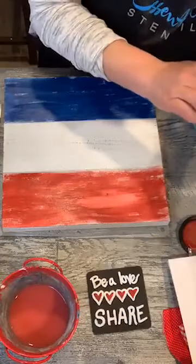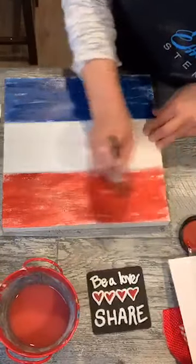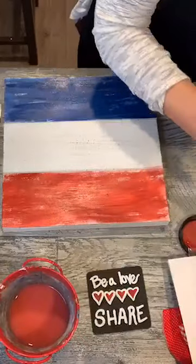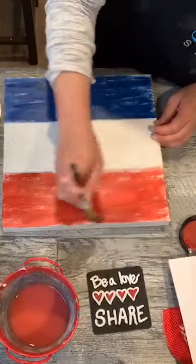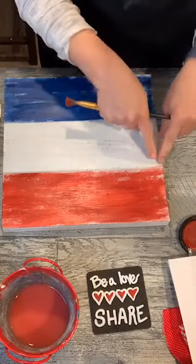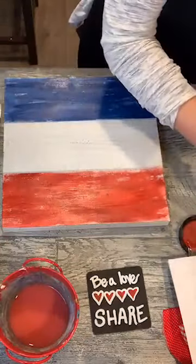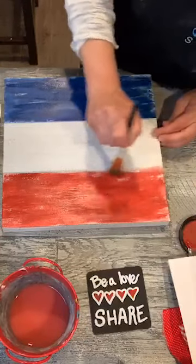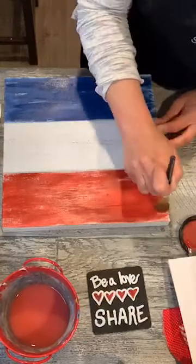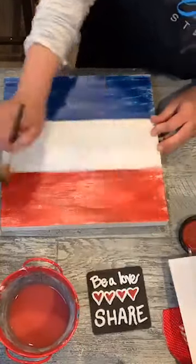I'm going to come in and fill in where I wiped some of that off with the baby wipe. Again, I'm going to come over this. Well, let's see. No, I think the stars are going to go here. I'm going to put words down here, and then I'm going to leave that top row for the scrappy bow, and I'm going to do it in red, white, and blue. I'm excited about it because I love making a good old scrappy fabric bow.